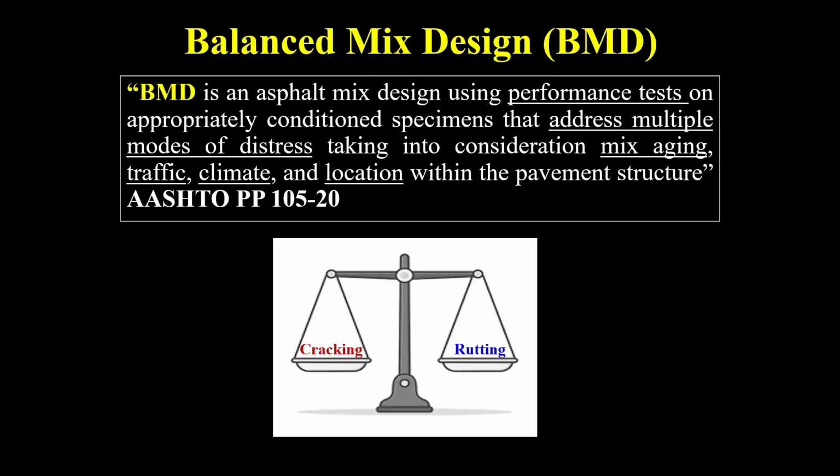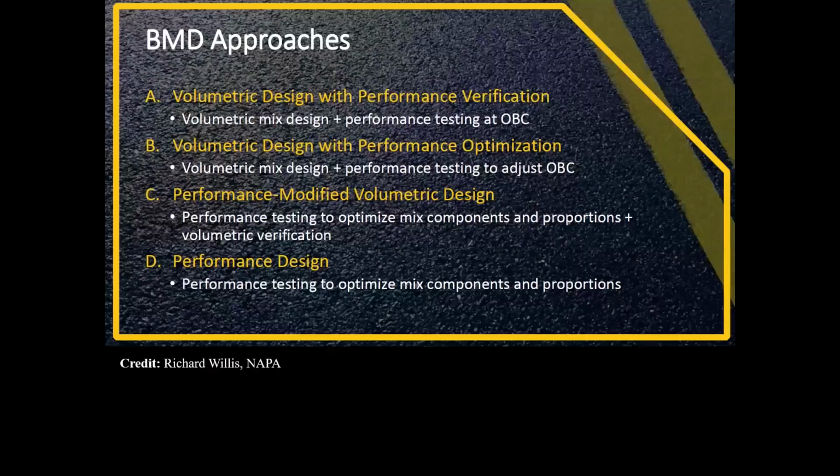And in doing so, we take into consideration the mix aging, the traffic, the climate, and then the location within the pavement structure where the mix will be paved. So it's a more comprehensive approach to mix design, and it's helping to overcome the shortcomings of the Superpave system. And so there are four balanced mix design approaches, A to D.